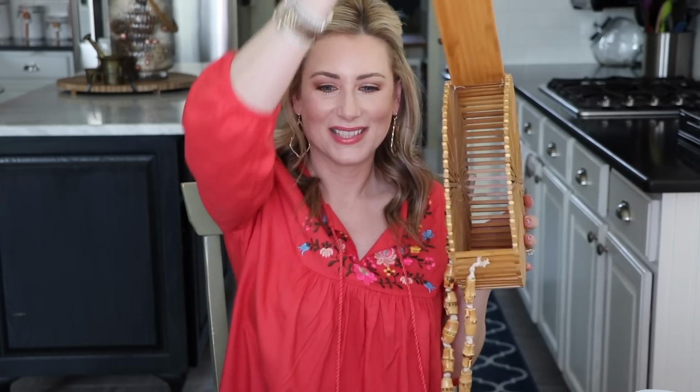Ta-da! Just a big bamboo flap. And it can hold a ton of stuff. So really cute, really fun. Looking forward to playing with that.